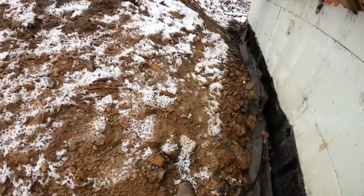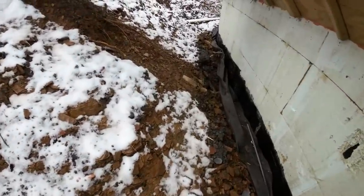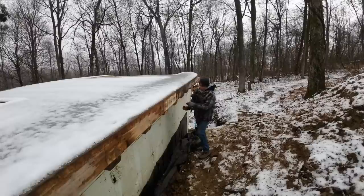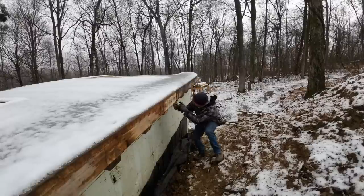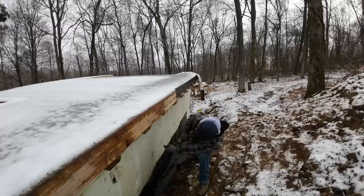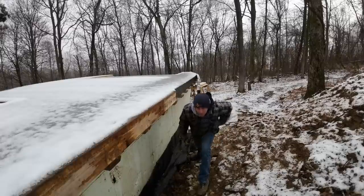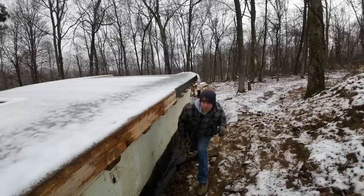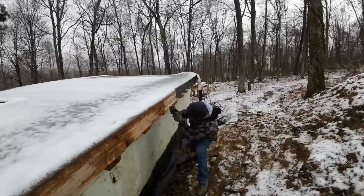I would much rather it just be frozen than muddy. Oh dear, it's slippery. You guys see that coming? I didn't. Not fast enough anyway. Forms are gonna come off easy though, so we got that going for us.